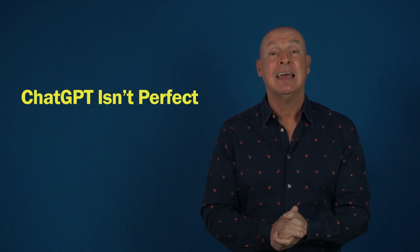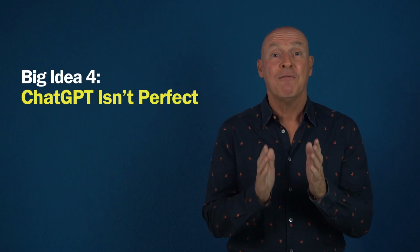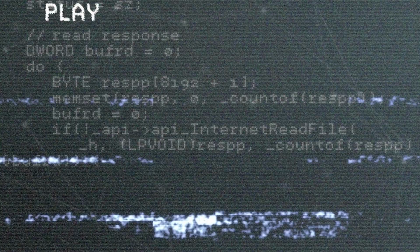But here's something important to remember. ChatGPT isn't perfect. That's the fourth big idea here. It doesn't always get things right, and it doesn't always understand context the way humans do. For example, if you ask it a tricky question or one that has no clear answer, it might give you something that sounds good, but is actually untrue. That's why it's always good to double-check any important information you get from ChatGPT.